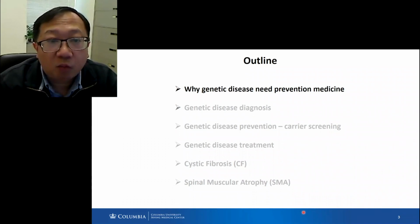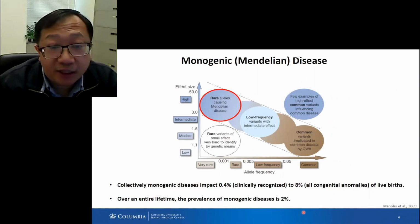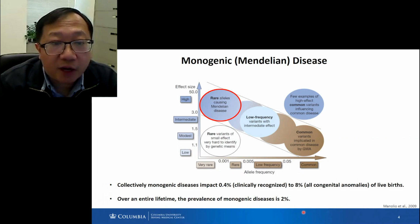So first, why does genetic disease need precision medicine? I want to make clear the definition of a genetic disease, because in the broad term, probably every human disease has some genetic factor, right? However, the genetic disorders I discuss here are in the narrower sense, which is monogenic, or what some call Mendelian disease. This kind of disease is normally caused by very rare alleles, but their effect size is much larger, so it normally has a very dramatic effect on human health.